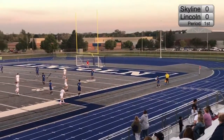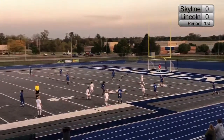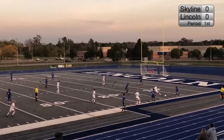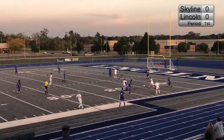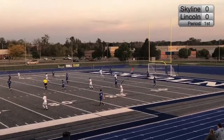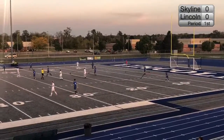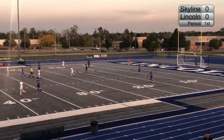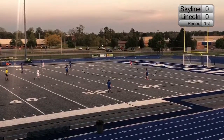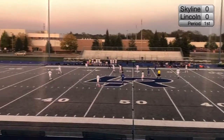Playing the light blue lines here on the gray Rail Splitter field. It's a beautiful complex. Check the Lincoln roster. Lincoln doesn't have a goalie on the roster. So it looks like they've got one of their out players in net wearing a pinafore, a red pinafore. They also only have one forward listed, number 10. Number 1 is the listed forward, and I don't see him out there.